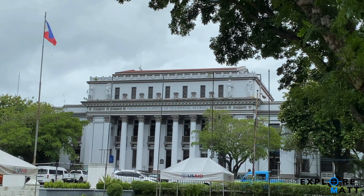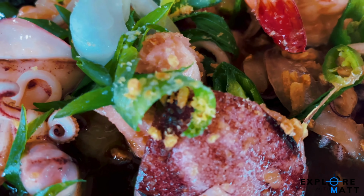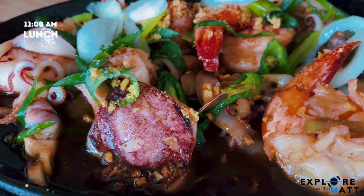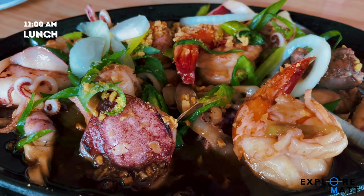By now, hunger may be creeping in, so it's time for a well-deserved lunch break. Trust me, Bacolod's culinary scene will tantalize your taste buds like never before. Just choose from the many restaurant options around the capital.